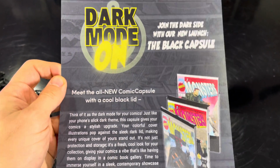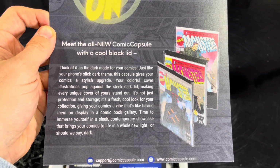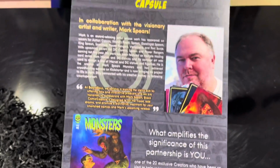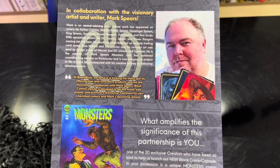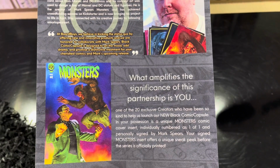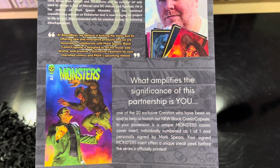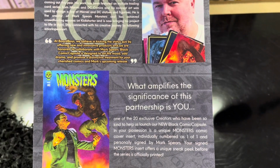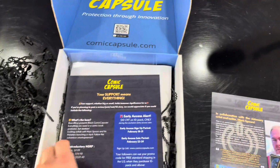And they've got a brand new product. This time they're bringing us the Comic Capsule, but this time with a black background. And I can't believe how big a difference this makes. So they sent us some, including some flyers, some inserts here with a special signed print from an artist named Mark Spears. It's a Monsters comic cover insert, individually numbered as 1 of 1 and personally signed by Mark Spears. So that was nice, and apparently a new upcoming comic book you guys can check out.